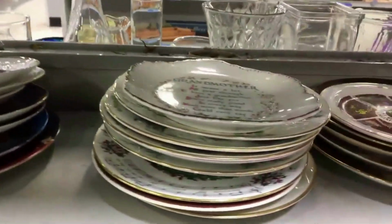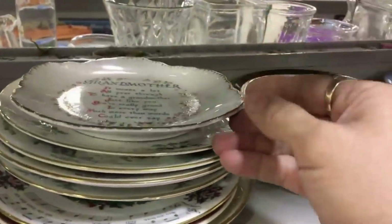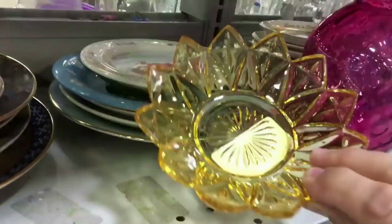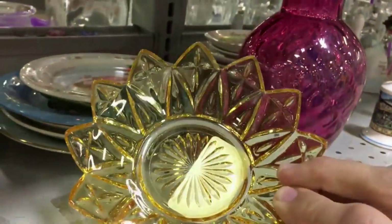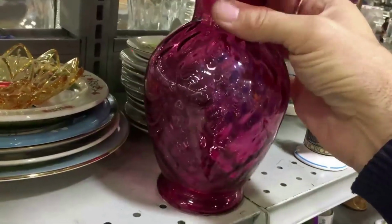Someone's bell collection. Oh, a grandmother plate. That was nice. Why did I shake my hand at that? Now, I should know what that yellow thing is. I want to say that's some kind of Anchor Hocking thing as well, but I didn't buy it, and I should have. I bought that cranberry.